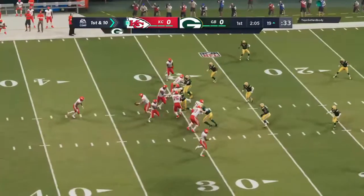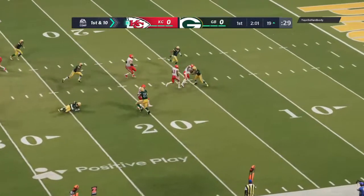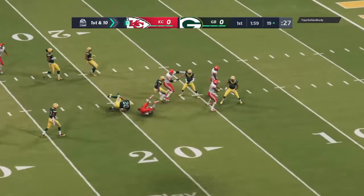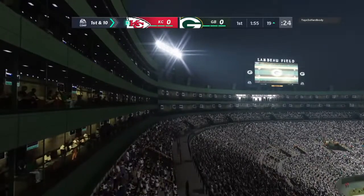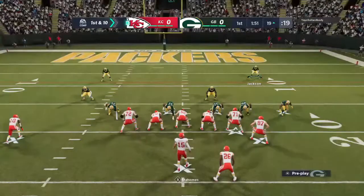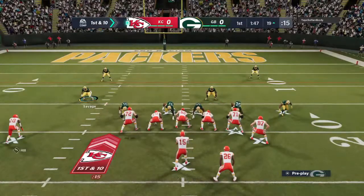Quite the opening drive march they're on right now. It looks a lot like what we saw in practice prior to the game, doesn't it? You know, because on that last big practice beforehand, you go through your offensive script, you go through your play calling, you go through all the stuff and establish things, and it looks like it's going like clockwork right now for them.